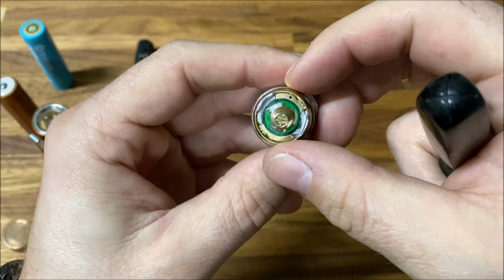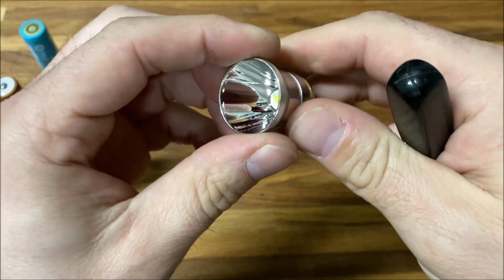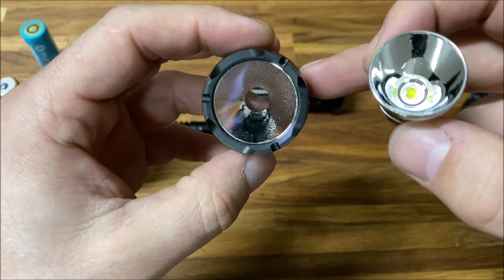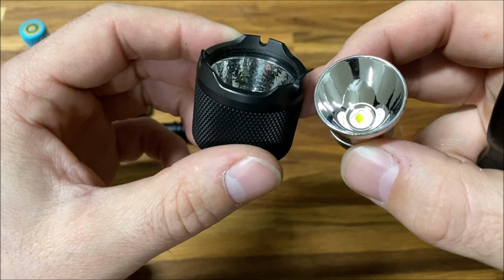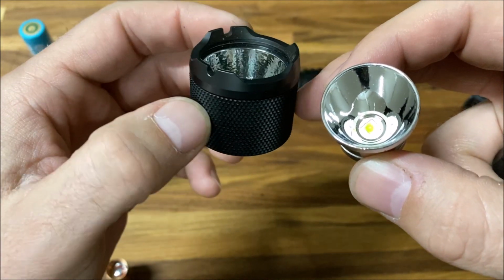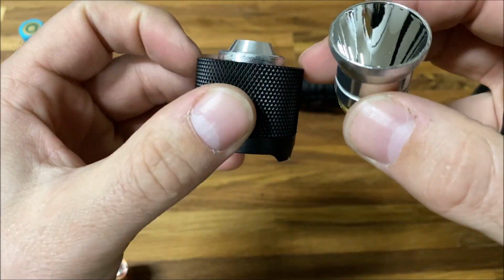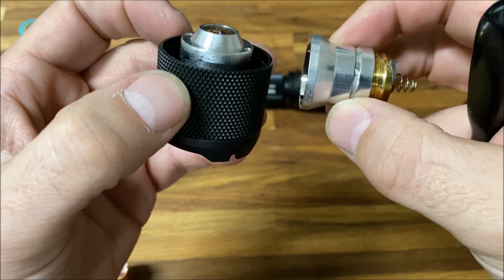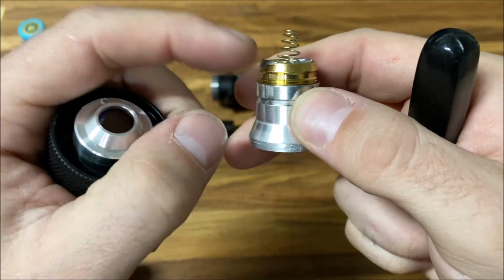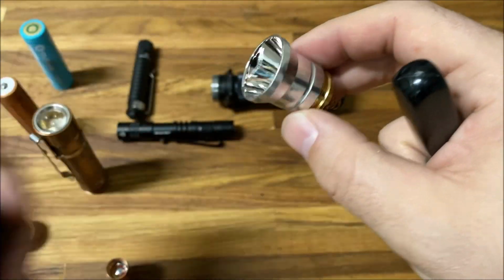Look at this one. Does that look like quality? Smooth reflector as opposed to orange peel. Look at the quality of the reflector. Great quality. Everything is precise, everything is flat, well machined. This is not cheap, guys. This is not a cheap unit for the Surefire that I've got here.